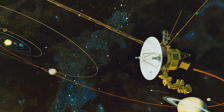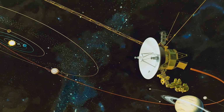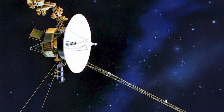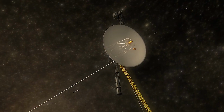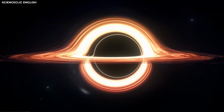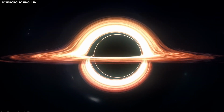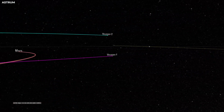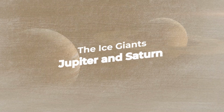While Voyager 1's discoveries at the edge of the solar system are groundbreaking, what did it uncover on its way there? And what about Voyager 2? What incredible findings did it make on its own journey? Keep watching as we dive into the amazing discoveries both spacecraft made long before reaching the solar system's edge. The gas giants Jupiter and Saturn.